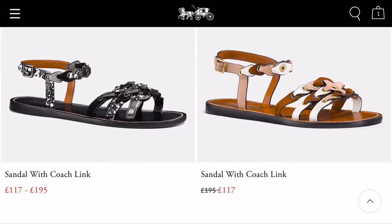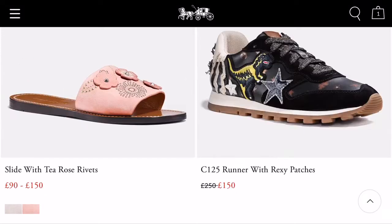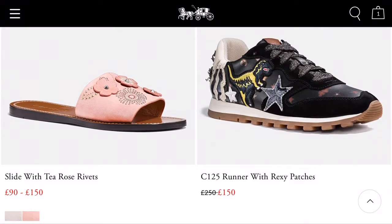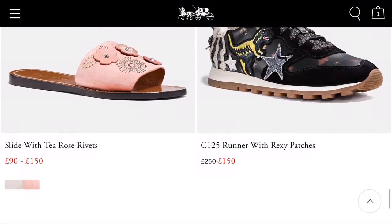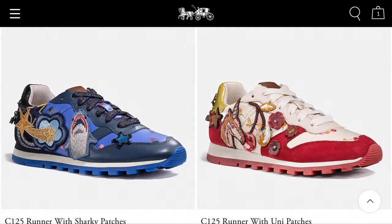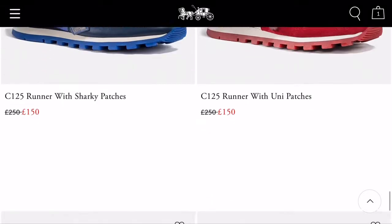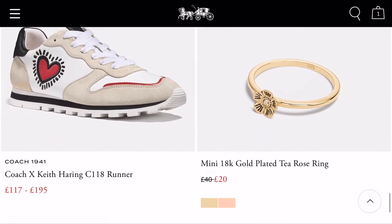Oh, this Tea Rose slide is nice as well, but I don't know how I feel about slides. I don't tend to wear them. So these trainers look nice, but I feel like they're very funky.